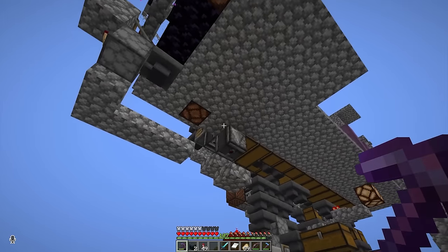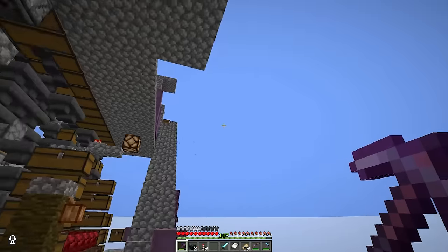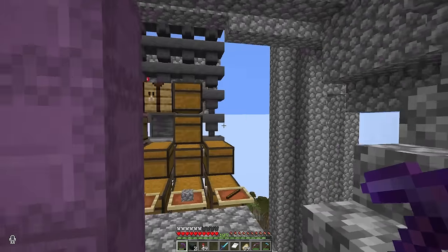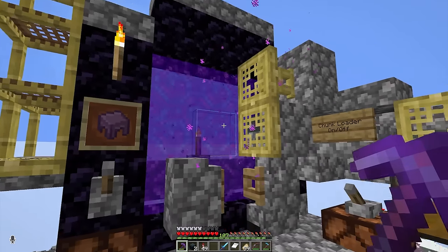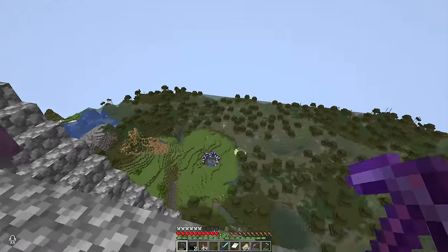But still, this production facility turned out to be super useful so far. And it's one of those spots where I have farms that require no player input. We have the Shulker farm that is chunk loaded from this portal. Then we had the bee farm sitting on the other side of this chunk loader portal. Why not make use of it while we're at it?